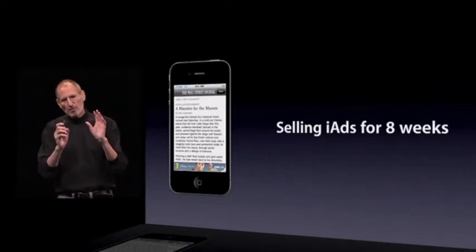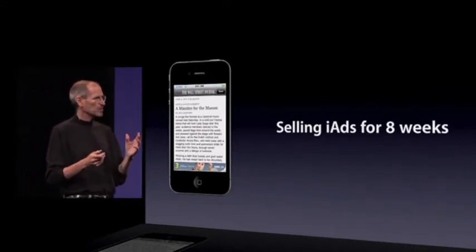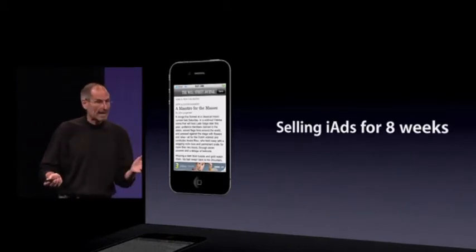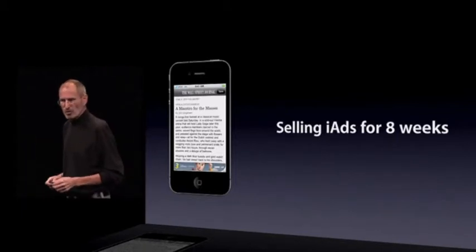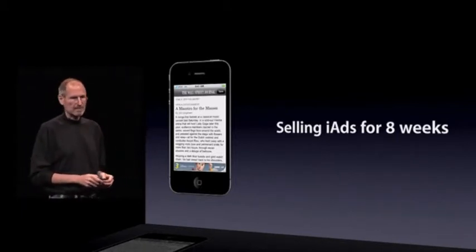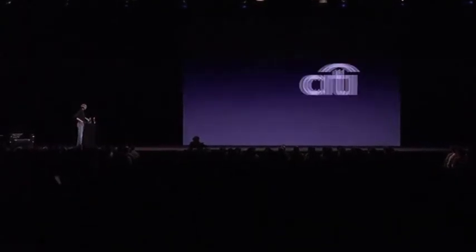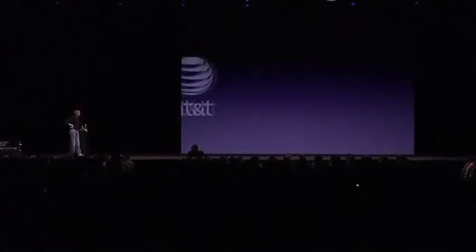Now, we've only been selling ads for 8 weeks. We started selling ads about 8 weeks ago, and I'd like to just tell you about some of the brands that are going to be advertising with us during the second half of this year. These folks are the ones that have committed so far, and let me just run through them now for you. Starting off with Nissan. Unilever, the second largest consumer products company in the world.